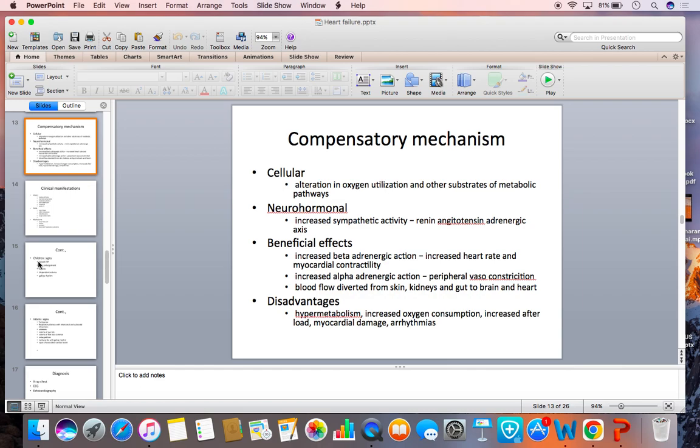So there could be anaerobic oxidation instead of aerobic oxidation, anaerobic metabolic pathways instead of aerobic metabolic pathways. That results in the situation called metabolic acidosis. Metabolic acidosis leads to vasodilatation. Okay, that limits the functioning of the tissues, including myocardium, when it is prolonged for a longer time.